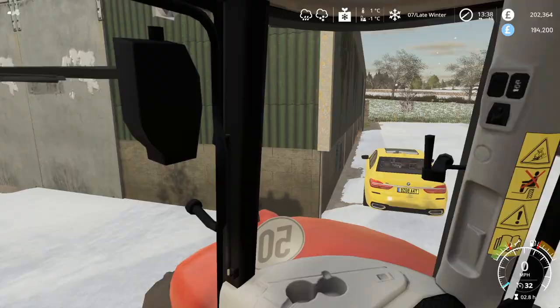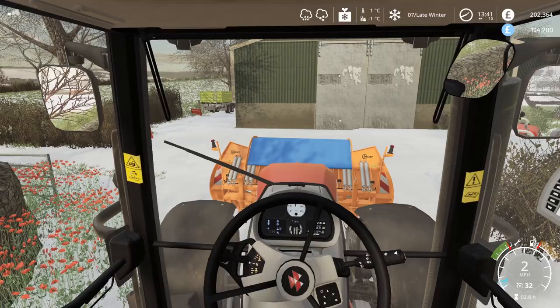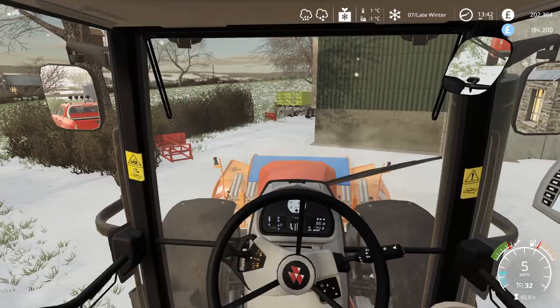What's that car still doing here? It's still not taking it away. Yeah, I don't know where to push it to. He doesn't really have anywhere which is suitable. This is typical. Well, I'm sure I'll find somewhere to push it to. This first load can go over here.